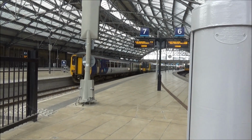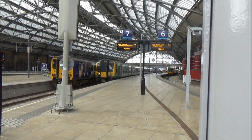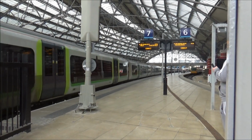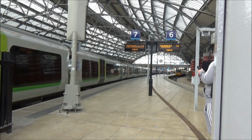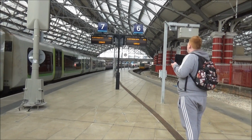Okay, off goes 352.64 heading to Birmingham. That's heading off. That was 352.64.